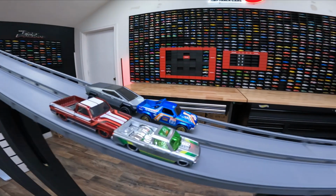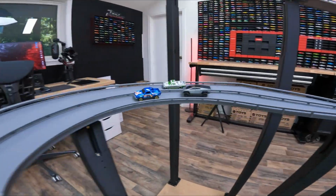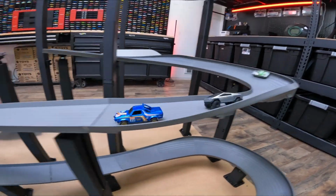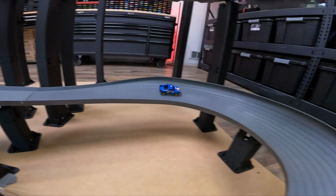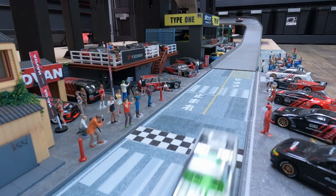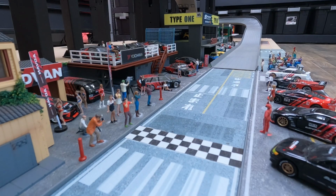Redo of the last race, they're on the grid, and they're out of there for race number 3. Let's see what happens this time. This time the Brat is able to battle out the Cybertruck and go away with the win in race number 3. What will happen in race number 4?